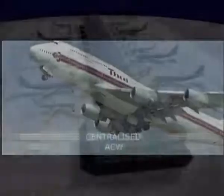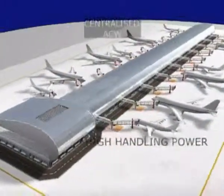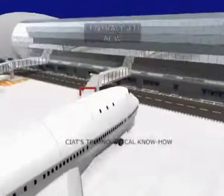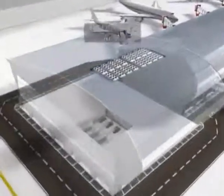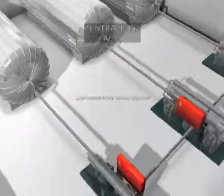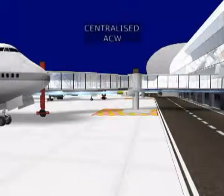The ACW centralized system epitomizes all SEAT's know-how and technological leadership. It offers the highest handling power of the PCA range. Several dozen passenger bridges can be equipped. ACW by SEAT guarantees an optimal overall result. A set of equipment supplies the air handling units in each passenger bridge with low-temperature glycol solution. The units produce and blow fresh air to the aircraft.